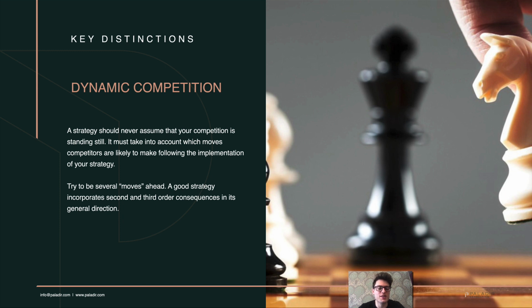So a good strategy incorporates second and third order consequences in its general direction. What this means is you essentially think, okay, well, let's say we adopt X strategy. How are other players going to react? How are they going to try to replicate this? And how can we prevent this from happening in the first place? It's a very simple idea.